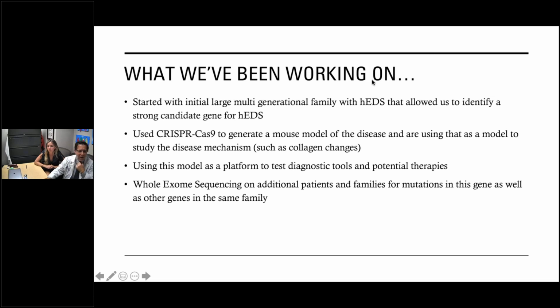Okay. All right. So we wanted to give everyone an update on what we've been working on and where we're going. And so this study really initiated with one large multi-generational family. So that means that there are a large number of individuals throughout the family. So great-grandparents, grandparents, parents, daughter, granddaughter, that sort of thing. It was a 4-generational family.